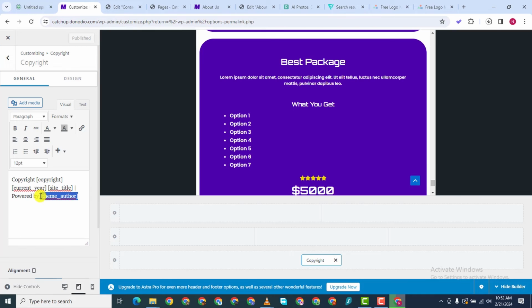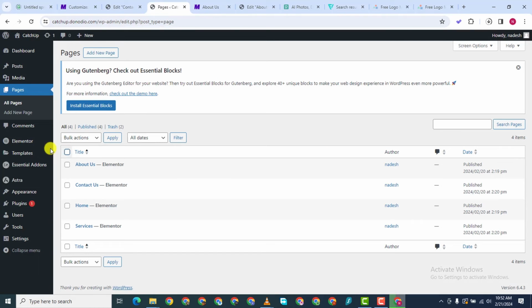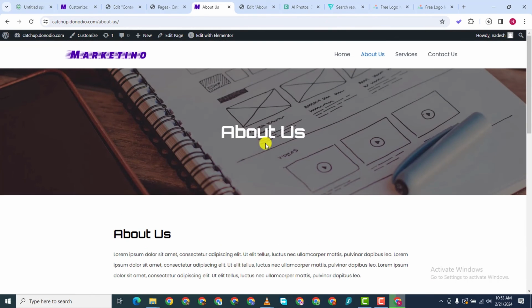powered by, you can change this and say Marketing. Now, as it is, it's showing you powered by Astra WordPress team. We don't want that. We'll just change that to Marketing. That is your company name. And we can even opt to bold this, and if you have a link to your contact page, you can even put it there. So let's do that. When I reload now, you see it's changed to Marketing. So that's how it is on the footer.